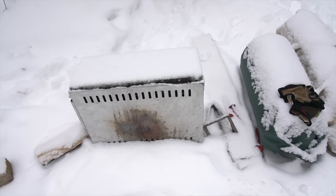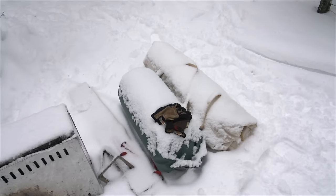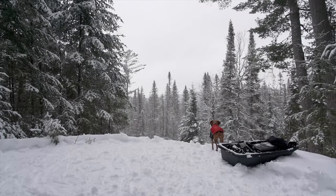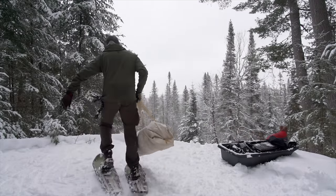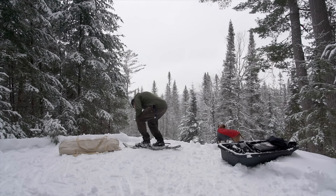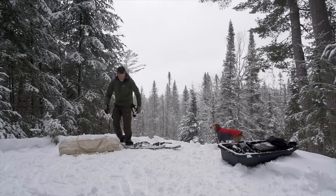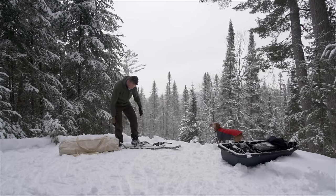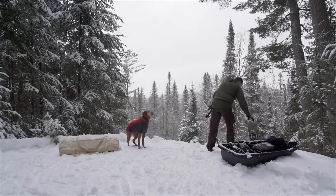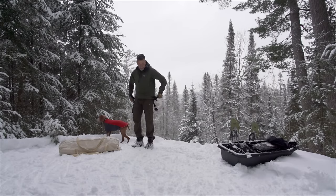Again, I did this in the first trip, so there's my stove, a bag with some sleeping bags and stuff in it. Those are the gloves I was wearing. So, time to get that set up, get these snowshoes off. Oh, still sink in. What you gonna do? Seriously, I spent 15 minutes walking on this. I'm still sinking into it.